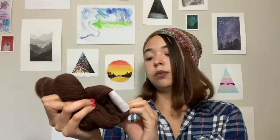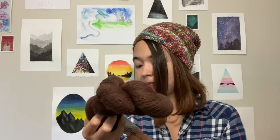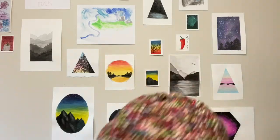So this is Cascade Yarns Heritage, which is a 75% merino and 25% nylon. And I believe this color was chocolate, but it doesn't give the colorway name, but this is 5639. It is a fingering weight, and it is super soft. I really love it. And I've just been using a 3.25 millimeter hook.